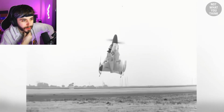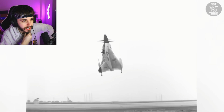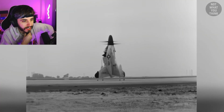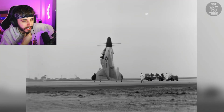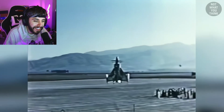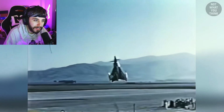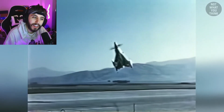Pogo's first test flight happened in August of 1954, where the airplane only took off vertically, hovered about 20 feet off the ground, and landed back on its tail. This was the first free vertical takeoff in history done by a fighter plane. Not bad. But the first conversion from vertical to horizontal flight took place 3 months later, in November of that year, with over 3,000 officials watching intently.